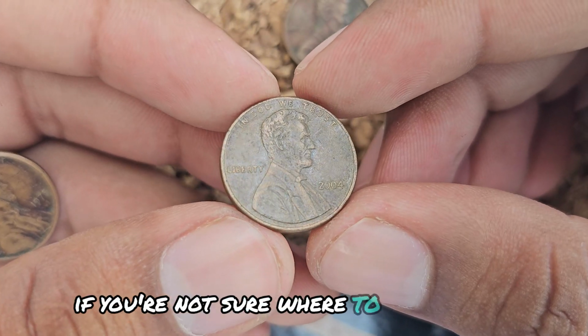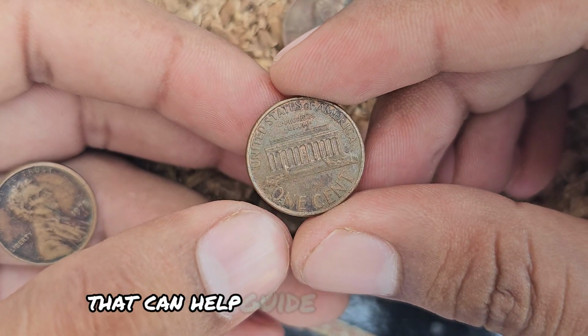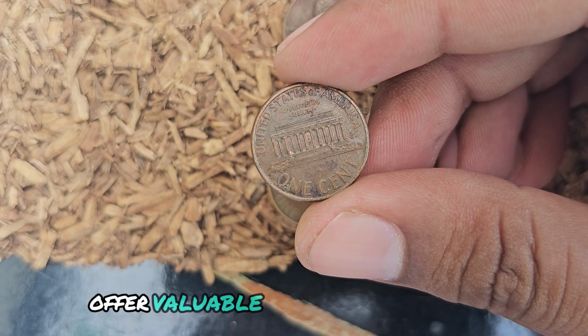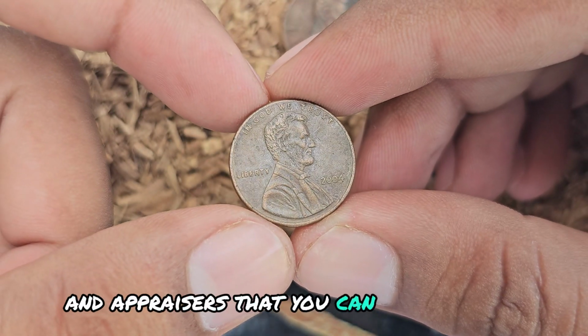If you're not sure where to find a coin dealer or appraiser, don't worry. There are plenty of online resources available that can help guide you in the right direction. Websites such as PCGS offer valuable information on coin grading and authentication, as well as directories of reputable dealers and appraisers that you can contact for assistance.